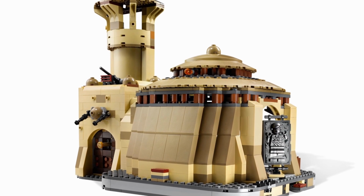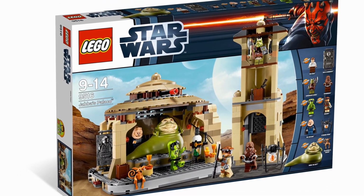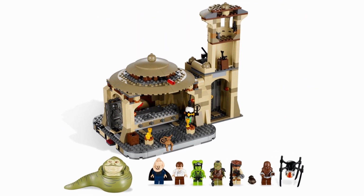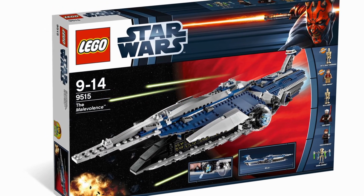But overall, this set was a very good set, and I'd say it was a pretty fair price at $120 because it did come with a lot of pieces. I believe it was like 717. And it was just a super unique set at the time, and I still believe to this day it holds up very well. For the last spot here in the 2012 list, we have the Malevolence.